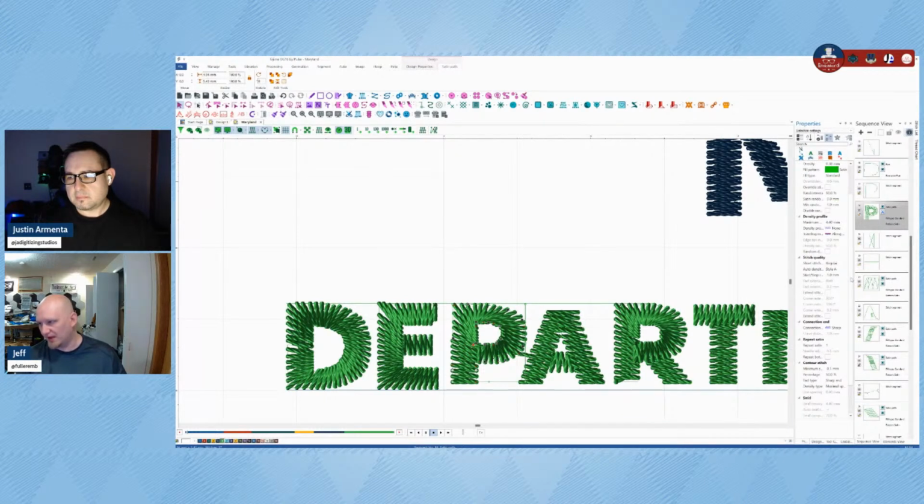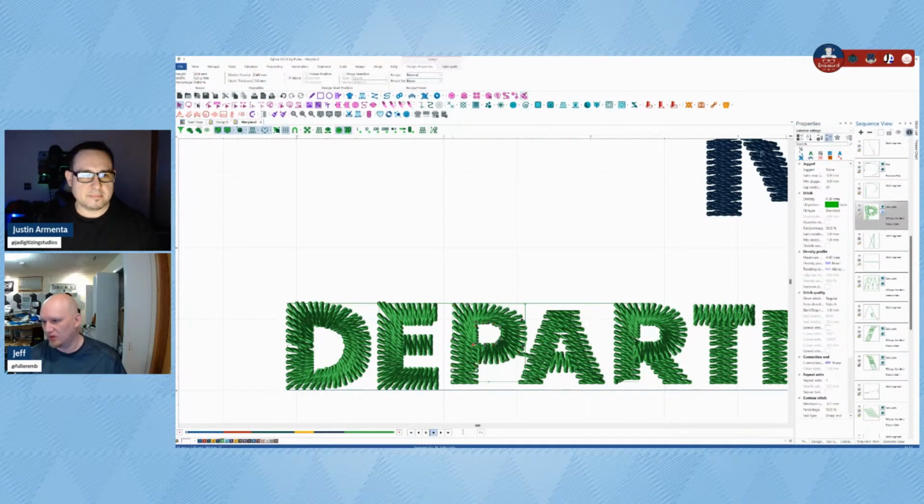Let's see if I can remember where it's at, because normally it shows it up here when you select an object, and it's not showing it up there at this point. So I have to remember where it's at here on the side. That might take me a little bit. It's gone. I lost it. I know it's not under compensation. I'm positive it's not under underlay. I would have thought it would have been under commands here, because you could set your lock stitch as well. Connections. There we go. Lock stitches.